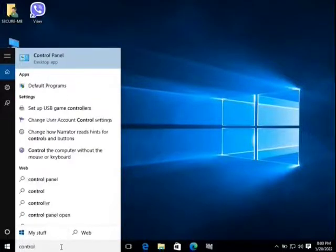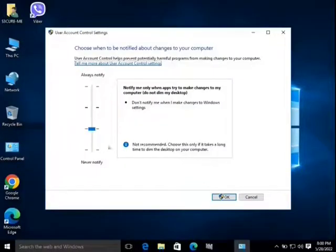Next, search again for User Account Control settings. This setting is very useful. Adjust this setting to its highest, the Always notify me option. This setting will detect all changes that will be made before they proceed. This is a very important setting.